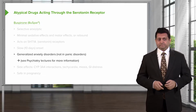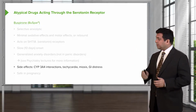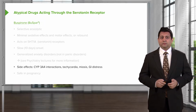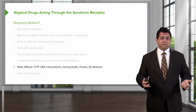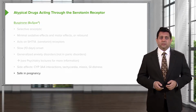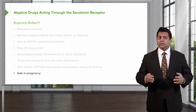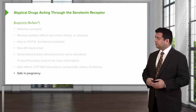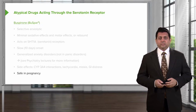Side effects with these medications, the thing I want you to remember is, once again, these drugs do have interactions through the cytochrome system. They can cause tachycardia. They can cause miosis and GI distress as well. The thing that you want to remember about this drug, and the thing that is important for your exam as well as in practice, is that this is one of the few drugs that's actually safe in pregnancy. So this is where it comes into play.